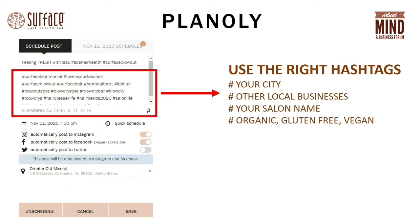So going into a salon world, when you're tagging, we want to make sure to tag your city. For example, you can see on the right side below where it has that little location button, I always tag Omaha Old Market. Now, I'm not a hairdresser, I'm not in a salon. However, I'm tagging that because I know Omaha Old Market is one of the busiest, if not the busiest, places in the city. So I know people are going to see my Surface posts. It's going to create interest for Surface salons. So for you guys, you should be tagging your city. Also, tag other local businesses around you. So if you have a hotspot or a business around you, why not tag them and ask them to tag you? That's a new way we can cross promote our marketing.